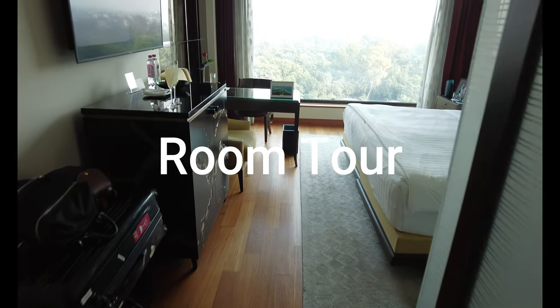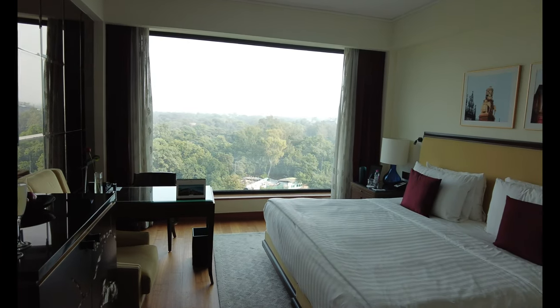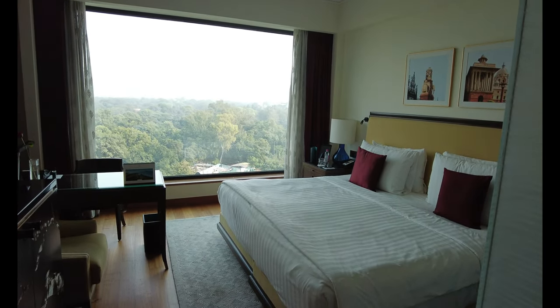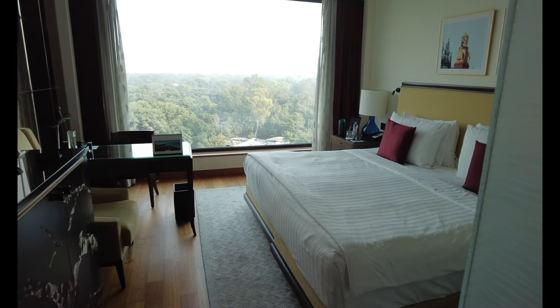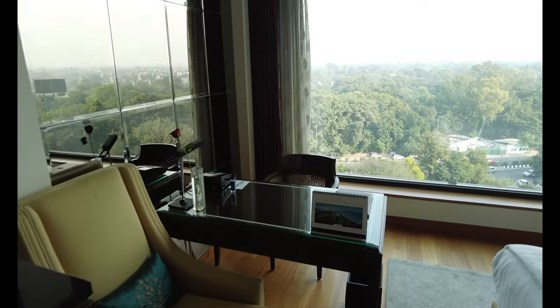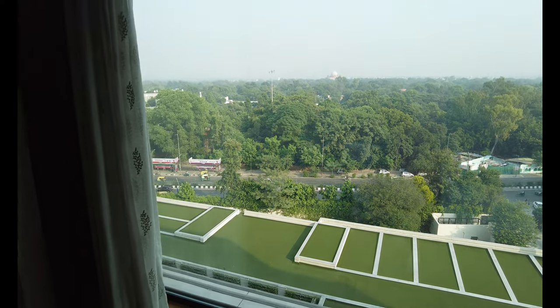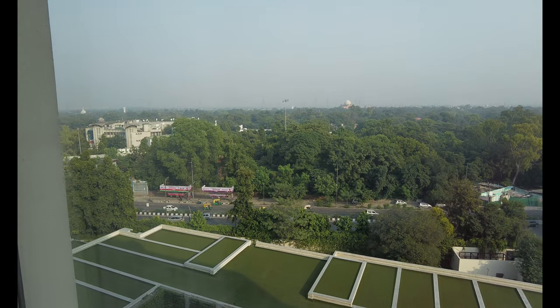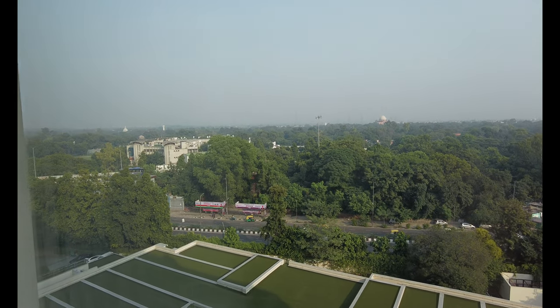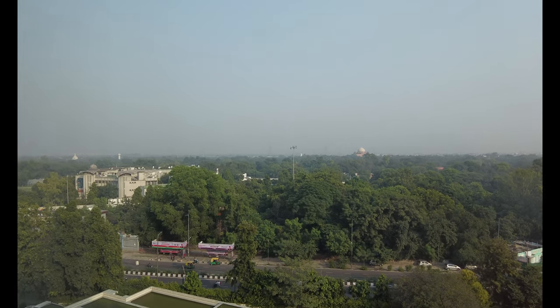The Oberoi New Delhi is a high-quality city hotel that is perfectly located by the Delhi Golf Course Greens and the UNESCO World Heritage Site of Humayun's tomb. We had the pleasure of staying in a room with panoramic views of Humayun's tomb surrounded by luscious thick greenery. Looking at this, you can't imagine this being one of the cities with the poorest air quality in the world.